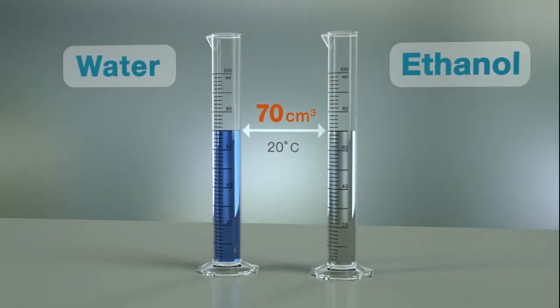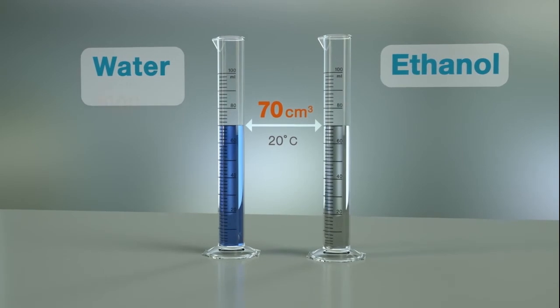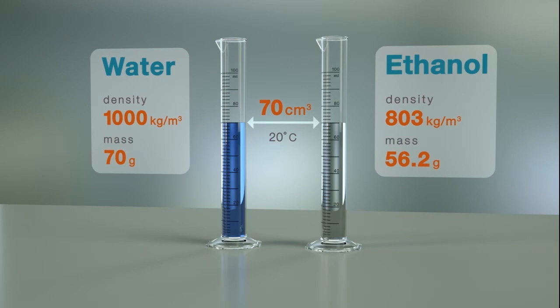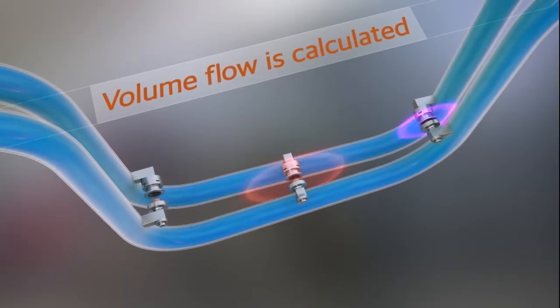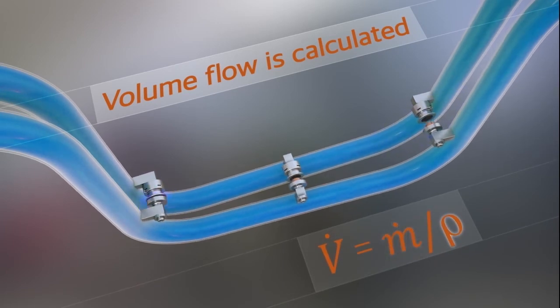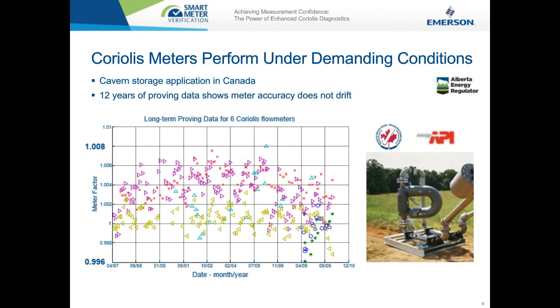As in this example, fluids can have the same volume, but different densities and masses. The mass and density measurements allow the calculation of the volume flow. So Coriolis meters are multivariable devices, which means that they directly measure mass, density, and temperature. They don't have moving parts, and they don't require straight runs of pipe to be effective. And they can be very stable over a long period of time, as we see here in this example.